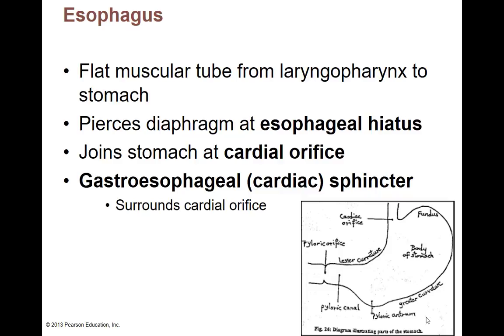It meets up with the stomach at what's called the cardial orifice. An orifice is an opening. There's just an opening in the stomach. And we already looked in lab. The top part of the stomach is the cardiac region. So there's just a hole in the cardiac region, cardial orifice. Now, at the top here, also lab, there's a cardiac sphincter. You can also call it the gastroesophageal. Cardiac's easier. The cardiac sphincter surrounds that cardial orifice or the opening right there.